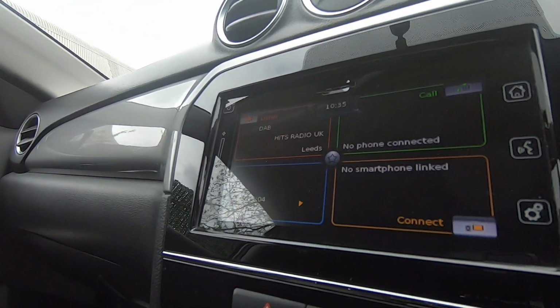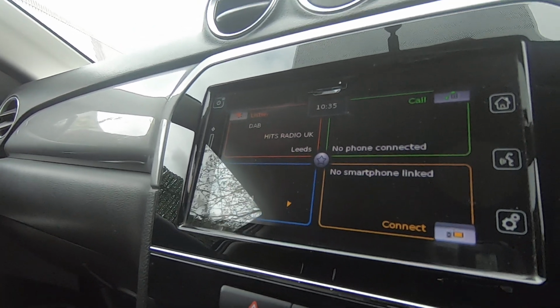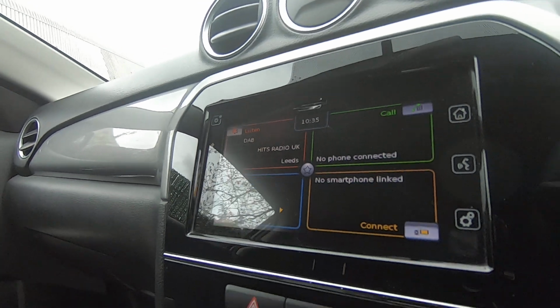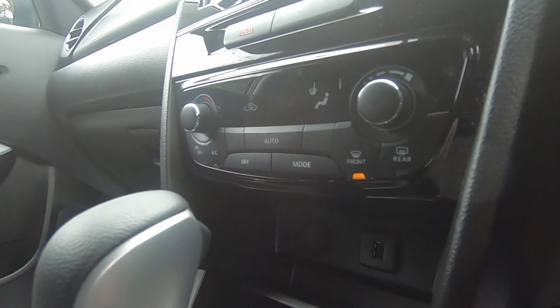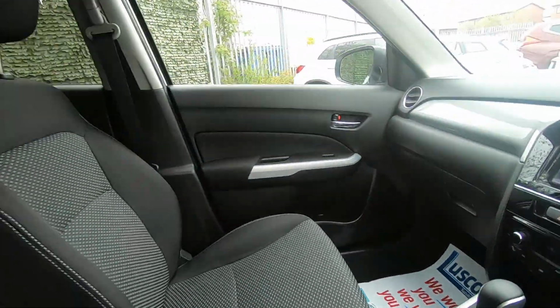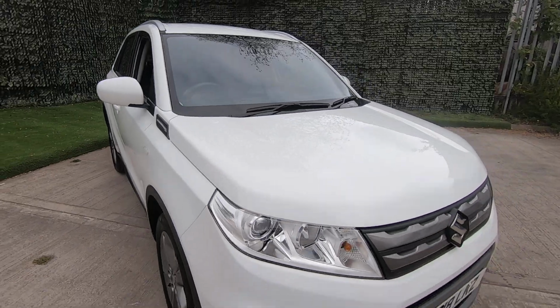And there's your infotainment system, which couples up as your reverse camera, along with your digital radio and Apple CarPlay or Android Auto. And your climate control settings are down there. All our vehicles come fully serviced and provided with a 12-month MOT.